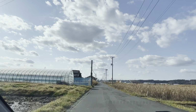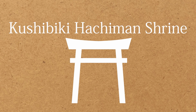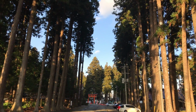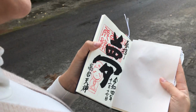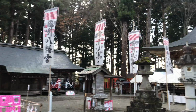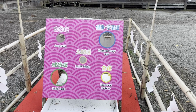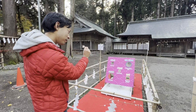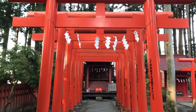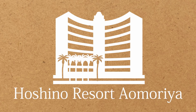Now we'll head to our famous shrine in the area, Kushibiki Hachiman Shrine. Kushibiki Hachiman-gu is a historic shrine with a history of over 800 years. It's one of the famous sightseeing spots in Aomori. The shrine was kept very clean and had a calming atmosphere. We played a small game using these arrows. It was fun. After our visit to the shrine, we are going to our next destination, Hoshino Resort, Aomoriya.